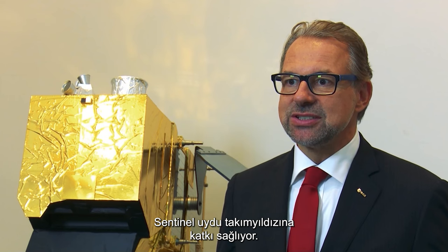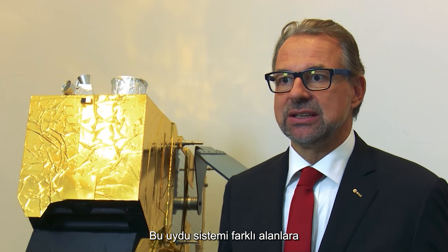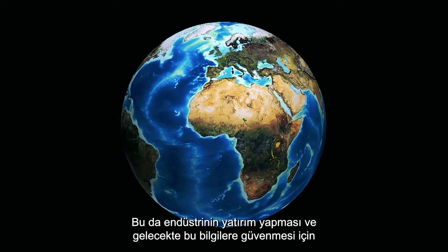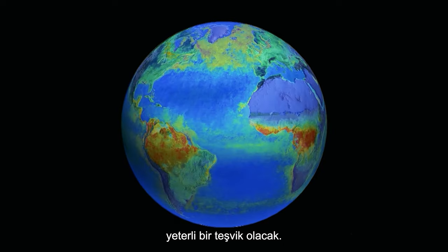Sentinel 2B is contributing to a constellation of Sentinel satellites, which really provides data over decades in different domains and with different instruments on board. So therefore, we're building up a fully operational system, which is enough incentive for industry to invest and to rely on this information in the future.